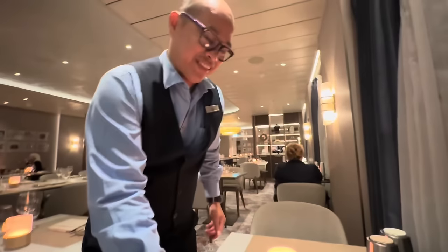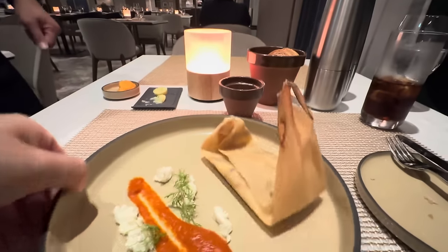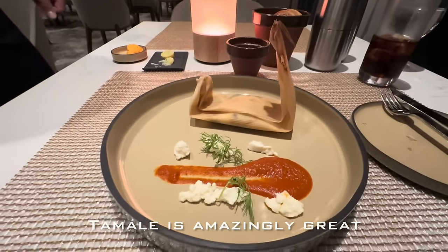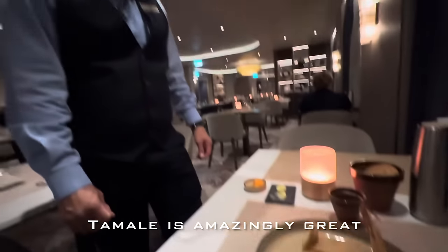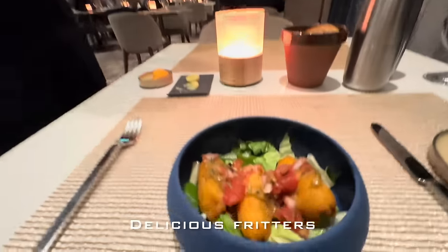The tamales. Añejo cheese. It's nice. Mexican cheese. Squash blossoms. Wow, that looks nice. Beautiful. Thank you. The squash fritters. Thank you.